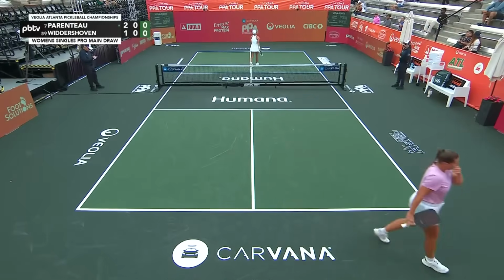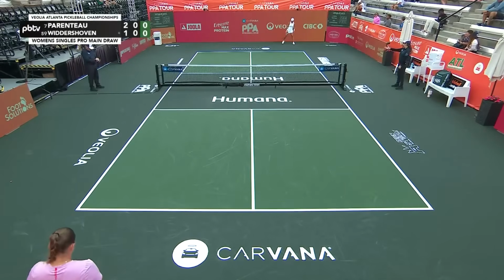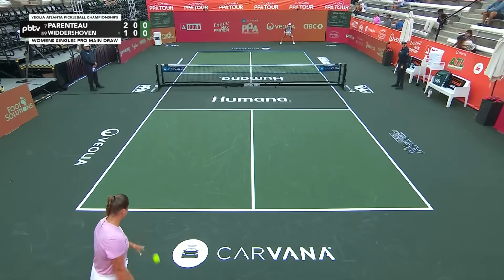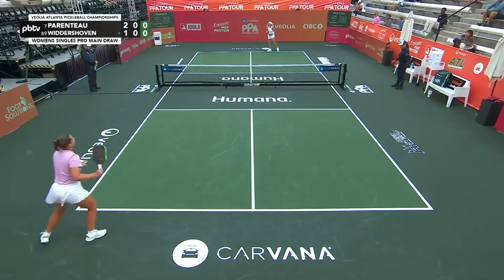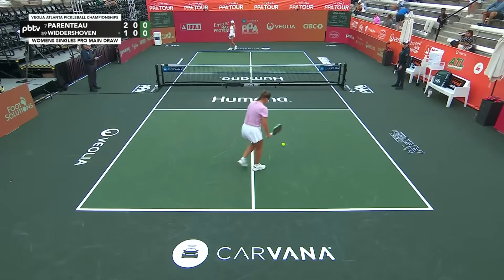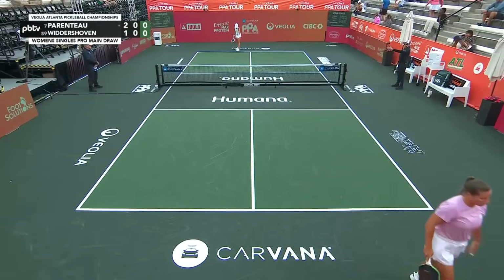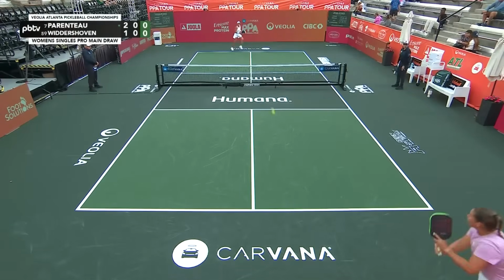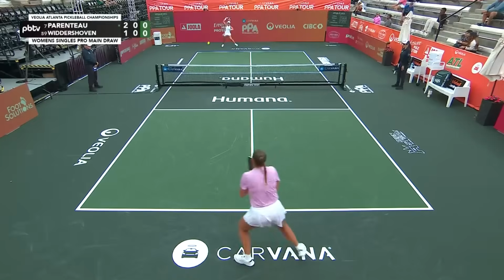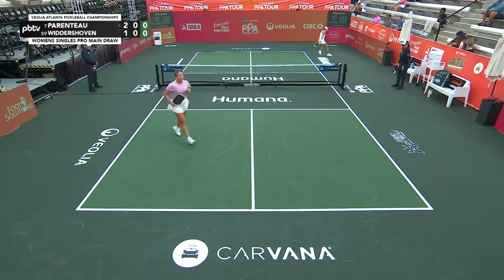Just side out. So far, just a few mishits from both players. Been kind of early in the week, getting loose and getting warm. 1-2. Side out. 2-1.